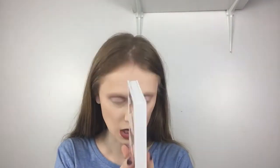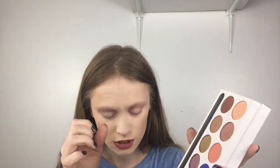The last one I have is the Royal Peach palette by Kylie. I wanted this palette so bad when it came out because this was the first palette that she had in this setup that was 12 eyeshadows. I wanted to love it so bad, because I loved the Burgundy palette. That palette was so good. This was just not. It was awful, you guys, so awful.